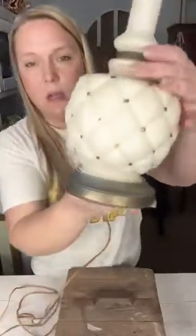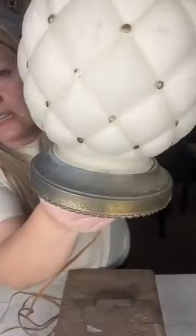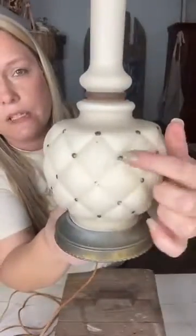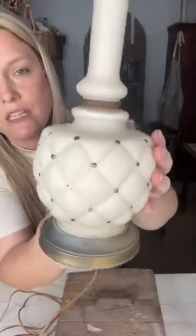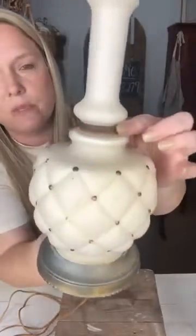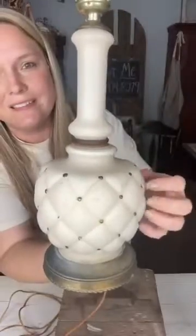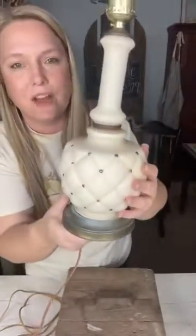If I'm going to plug it in, my husband's probably going to have to rewire this one. But isn't it just so pretty? It's dirty. I haven't cleaned it up, or I'll probably end up using a magic eraser. That's one of my favorite vintage cleanup tips on stuff like this. But just like the detailing on it, it's like a soft, can y'all hear that? It's just beautiful. It's very, very beautiful.